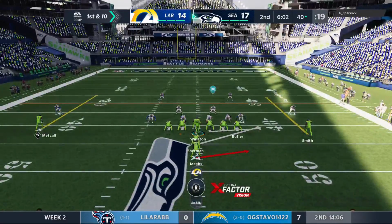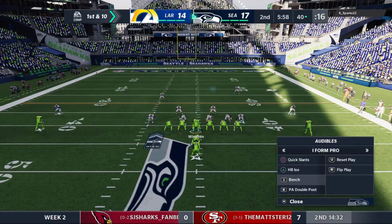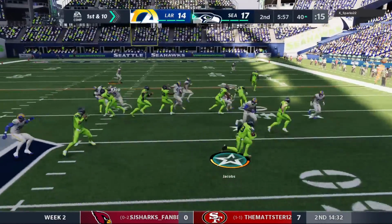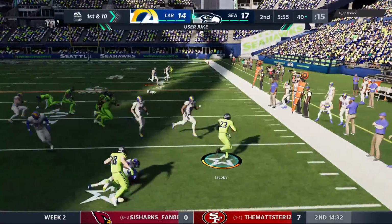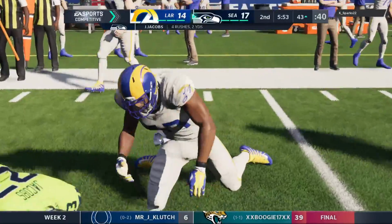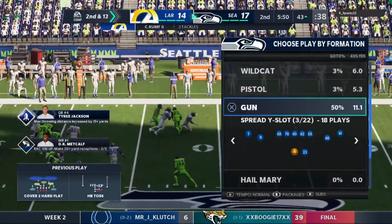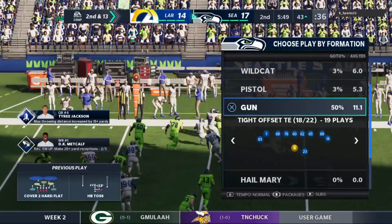Ready? Move it. 57. Let's go. Let's get this ball back for the offense. Let's go. Quick. Here's Jacobs on 1st and 10. And the reinforcements come in as they're going to stop him behind the line. Call it a full 3 yards in the wrong direction there. Brings up 2nd down.